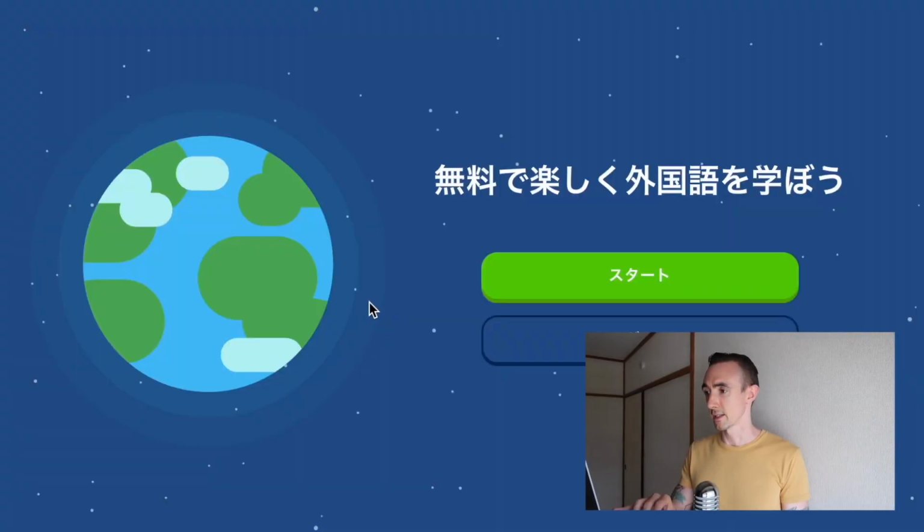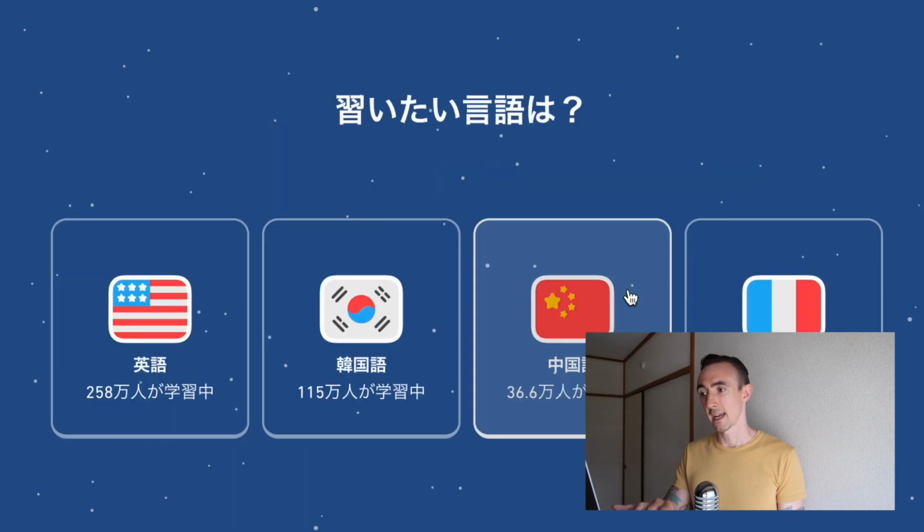Okay, so let's have a quick run through the setup. When you start, it says you can learn lots of languages for free in a fun way. So we'll click here on start and it asks what language you want to study. If you're a Japanese speaker, it looks like you have 4 options. Some other countries might have more options, but I think all of you are studying English. So we'll click on English.